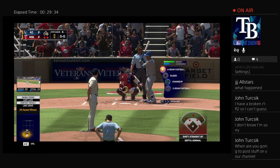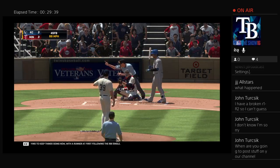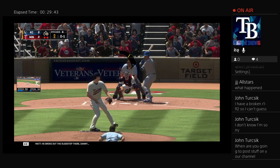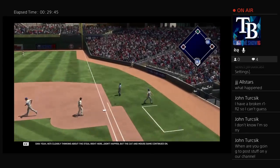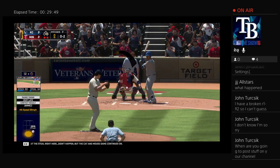The catcher, number 13. Digging in once again, Salvador Perez. Trying to keep things going now with a runner at first following the RBI single. He broke out the slide step there, Danny. Yeah, he's clearly thinking about the steal right here. Didn't happen, but the cat-mouse game continues on.